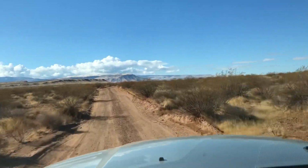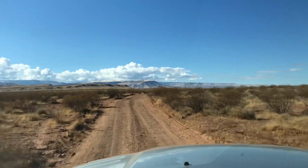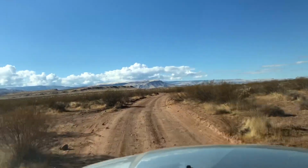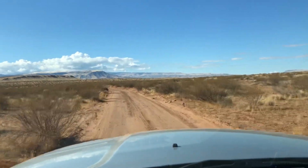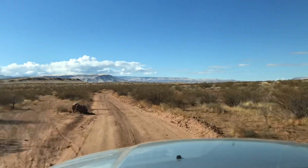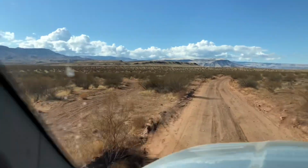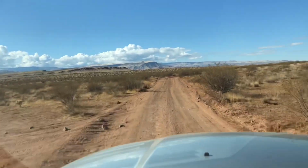Quiet. Really quiet out here, but there might be some people at the actual petroglyph site, because like I said, there is another road that comes in. So, and we're getting closer. We're definitely in Arizona now. There's so many little offshoot roads, but I just stick to the main road.